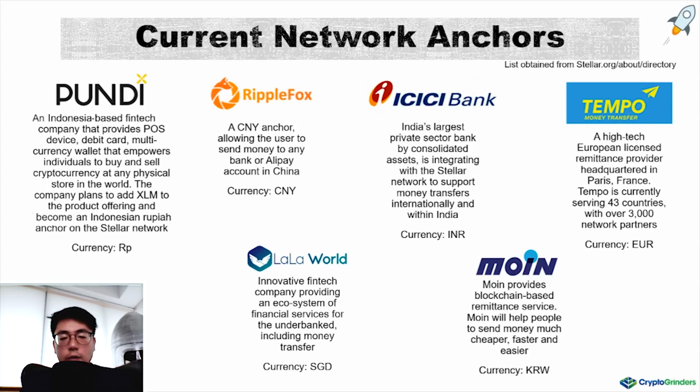So we take a look at the current network anchors on the Stellar network, and this is from the Stellar website itself. You can see that Pundi X is providing Indonesian rupiah pairings, and Ripple Fox is providing Chinese yuan liquidity. Lalawo is providing Sing dollar liquidity. So it's very comprehensive. You can even use this to transact forex if you need different types of currency and not just cryptocurrencies.